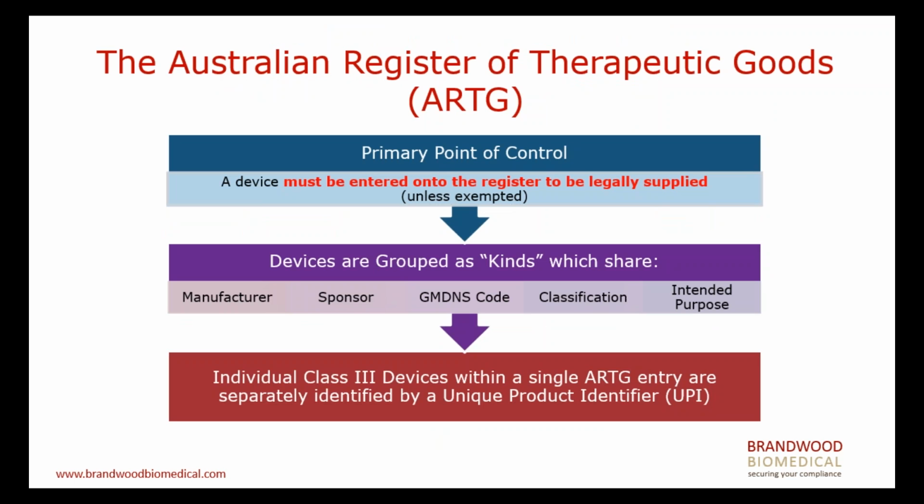Okay, so now for those that need to go onto the ARTG, the key points to keep in mind is that first point is they must be included on that ARTG before they can be legally supplied, unless of course it's under the exempted category or it's custom made or it doesn't need to be. But that's really the primary point of control, that Australian Register of Therapeutic Goods, that ARTG.